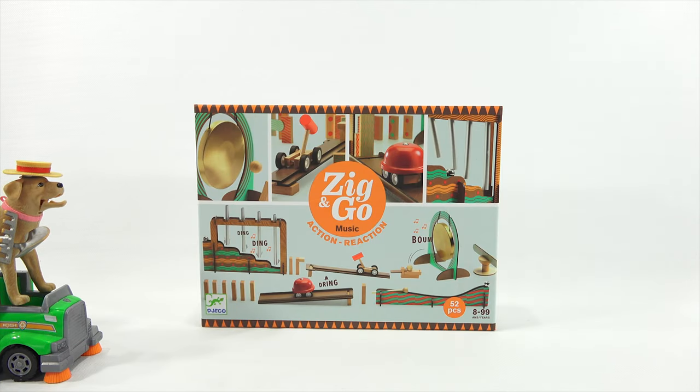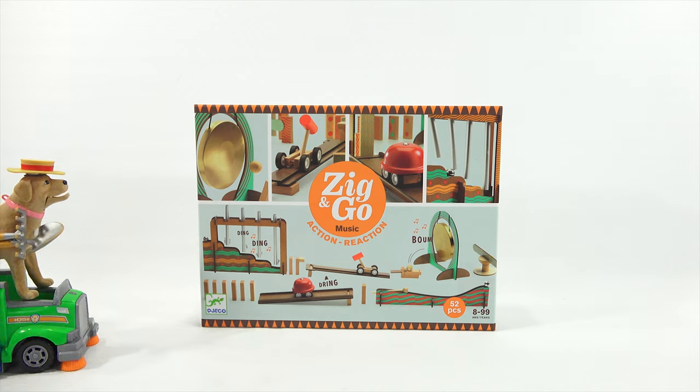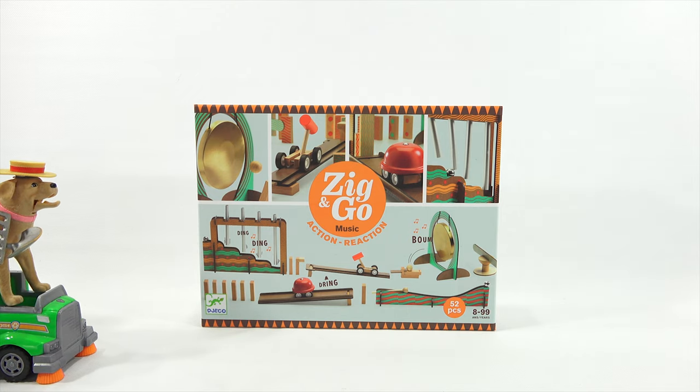Hey, LPS-Dave, guess what? What? Number six. It's the Zig and Go Music Action Reaction Set from Rhymes with Gecko, Chico. Very cool. What are the ages on this one? From 8 to 99, LPS-Dave. 8 to 99. 8? You 100-year-olds out there, hands off!